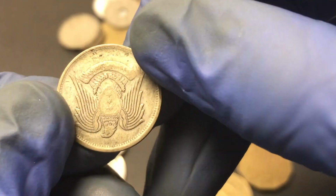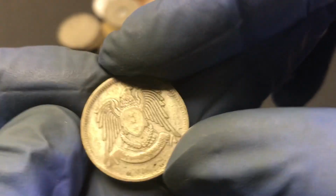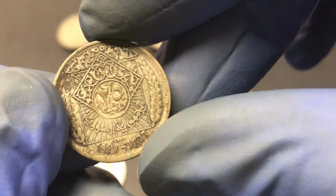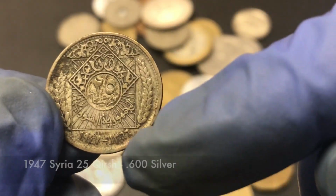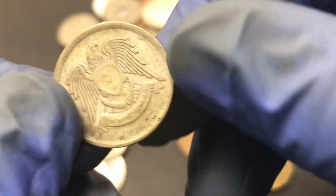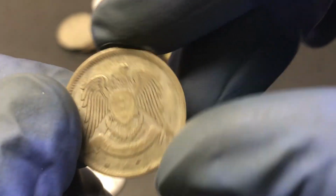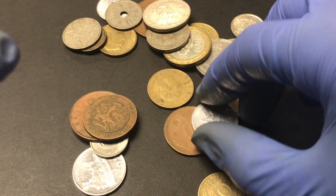Here we have a coin that feels like it could be silver, but it's really worn to the point where I literally have no idea what it is. It feels like it's going to be silver. I don't know Arabic numerals. I'm going to check this out, though, and I'll try to update you right there. But just based on how it looks, it feels silver. That's what I'm going to say. I'm going to say that we have our first silver coin of the day, which is awesome.